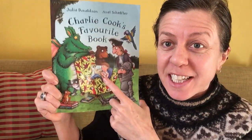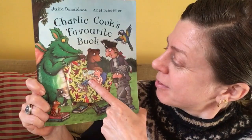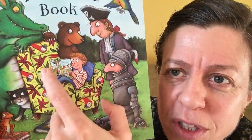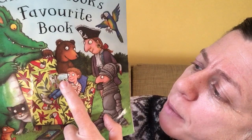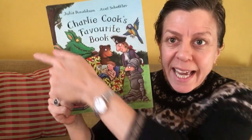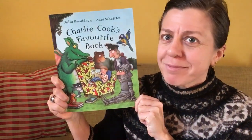There he is, there's Charlie, sat in his armchair, reading his favourite book. Oh, but what book is it? Let's look more closely. Can you see that the book he's reading has a pirate and a bear and a dragon and a boy? The book he's reading is this book. How does that happen? A book inside a book.